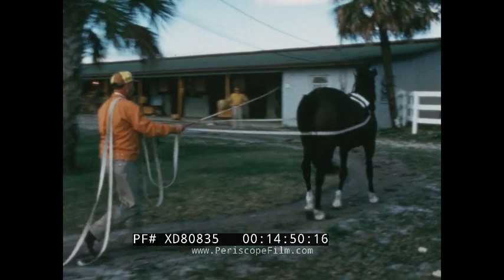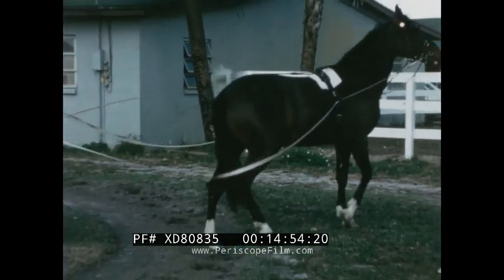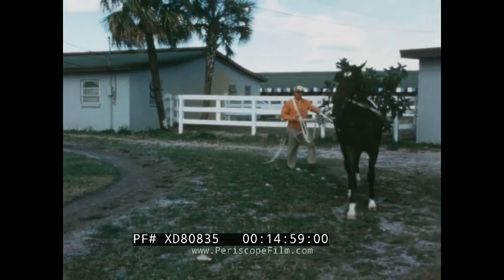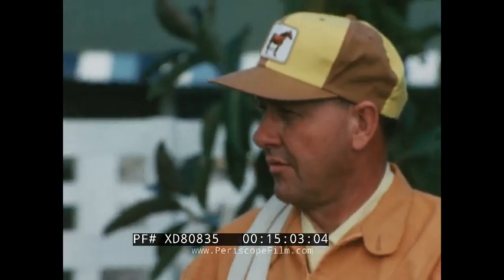Now I'll start going around in a circle with her just to teach her what the right side of the bit is. Then after I do that a while, I'll turn around and go to the left a few times. This is just to get her mouth used to the bit and to the gentle pull of the lines or the reins on each side of her mouth.